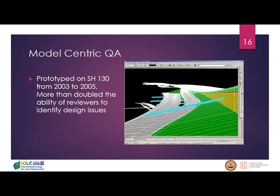So the model-centric quality assurance is where, whether you call it BIM or whatever, because think about it, we throw on words like BIM or GIS, but really it's spatial information combined with non-spatial information in a relational database. CAD is spatial information with non-spatial information in a relational database. GIS is the same thing. See, there's a pattern. So whatever we call it, it's spatial information and non-spatial information in a relational database that represents the design.